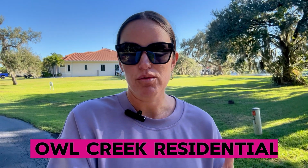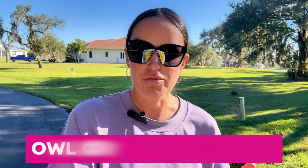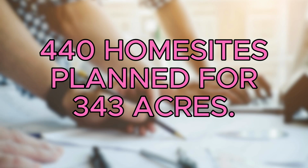You can imagine that's going to impact your daily commuting. If you're having to go in for work and things like that, that's something to keep in mind. There's also another one just to the west of the Cary Dupovia, that's the Owl Creek residential plan development. That one's a little bit smaller with only 440 home sites on 343 acres, but these are definitely going to impact things out here. Most importantly, the traffic.